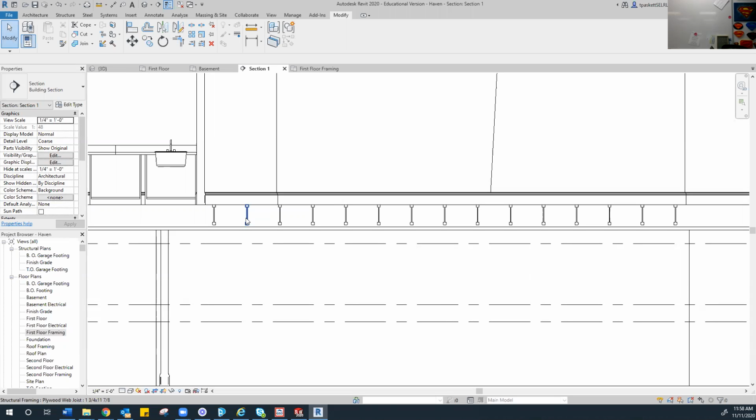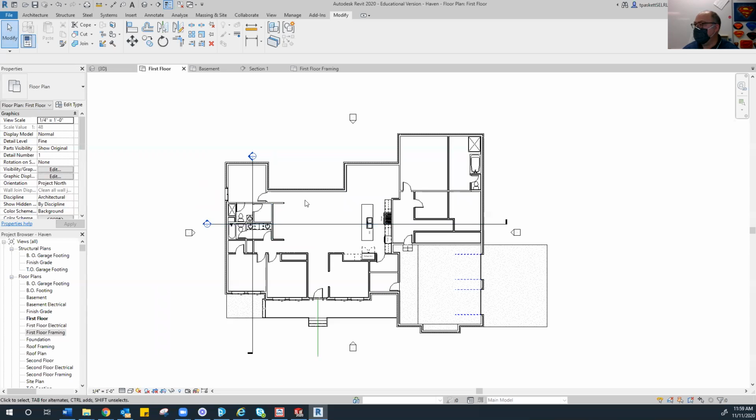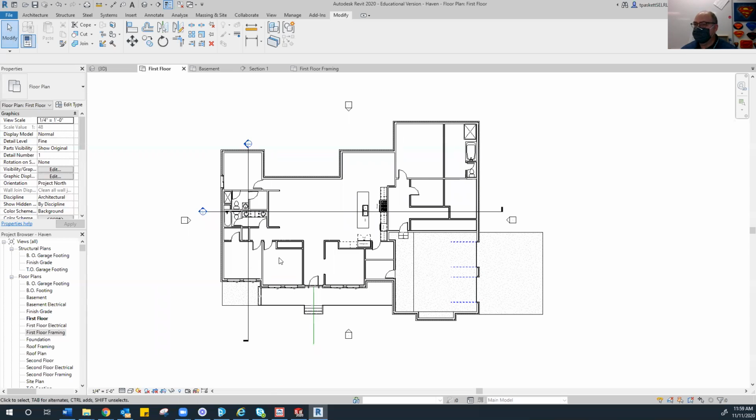Crazy. Let me throw some up on the screen here. Let's maybe explain this a wee bit better. Okay, so I'm going to try and get a better explanation. Okay, hang with me, folks. Okay, we're going to do lecture 2B on this. I'm going to go back to my first floor plan, and I'm going to try and mark this up so you guys can see what's happening, okay?